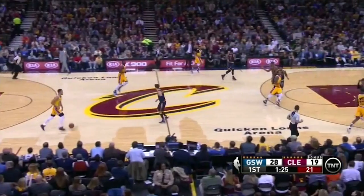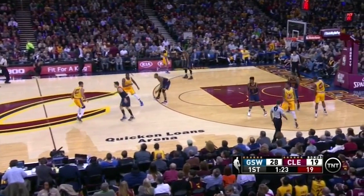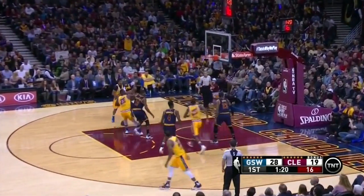Gorgeous. The Cavs have been trapping Curry on high pick and rolls to this point, but for some reason, Thompson completely falls asleep and sinks back. Delly can't get close enough, and this is a practice shot for Curry.